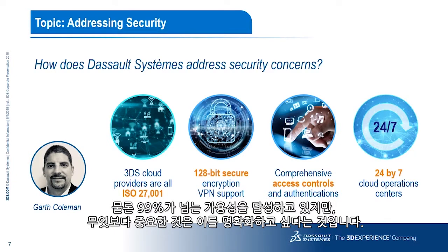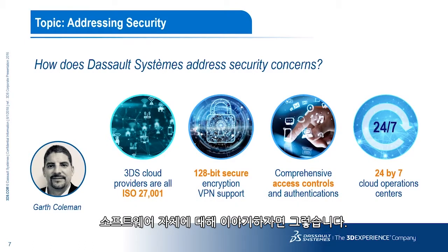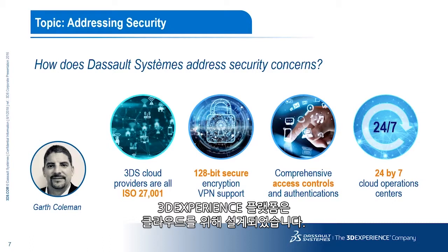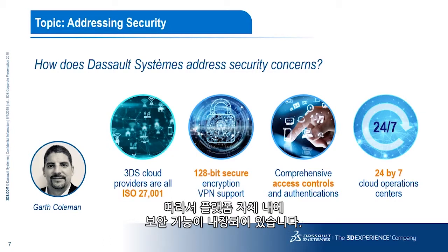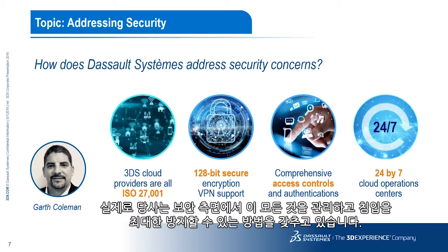But most importantly, and I want to make this very clear, all those things are around the periphery of the software and the deployment of the software and the management of the software. But we're talking about the software itself. The platform was designed with the cloud, for the cloud. There's embedded security deep within the platform itself. So first, in the way it's installed and deployed, we've got some really great security-capable ways of managing all that and trying to prevent intrusion at the lower level.